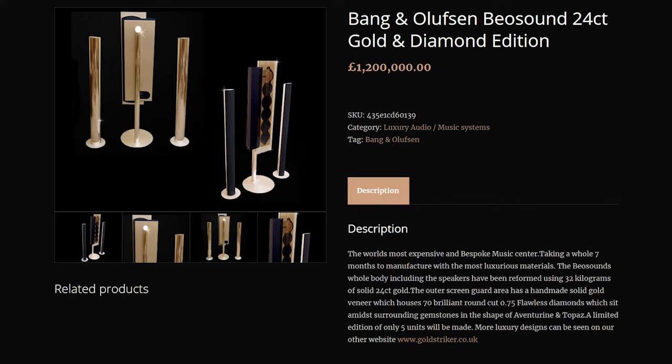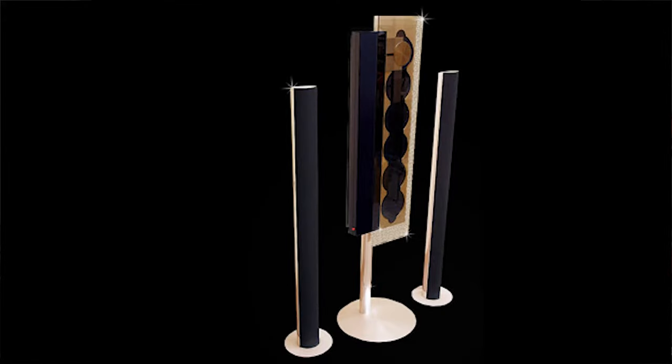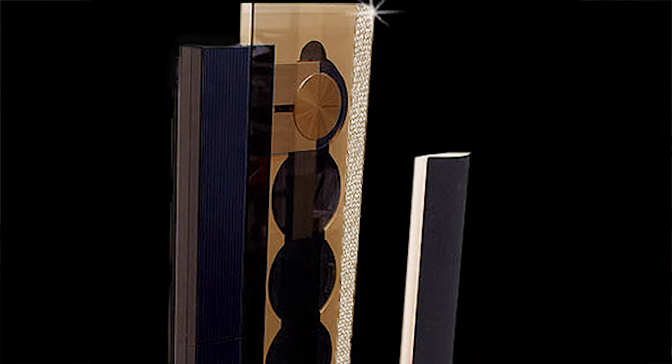And if that's still too cheap, then the Bang & Olufsen Beosound 9000 customised by Stuart Hughes is officially the most expensive hi-fi ever, at $1.66 million US. According to Stuart Hughes, it was reformed with 32 kilograms of 24 karat gold. So it's made of solid gold, not plated. And 72 diamonds were tacked onto the front. I doubt it sounds any better, but hey, taste is an individual thing. Someone out there won't think that it's vulgar.